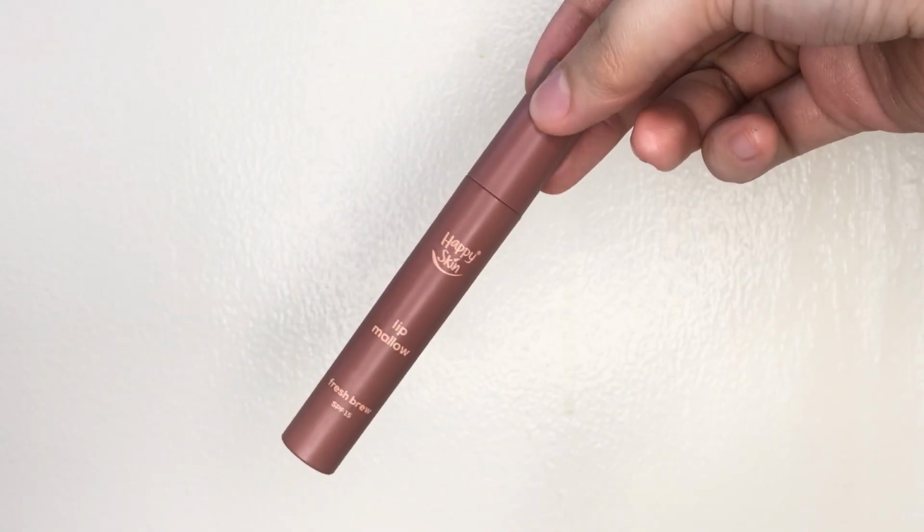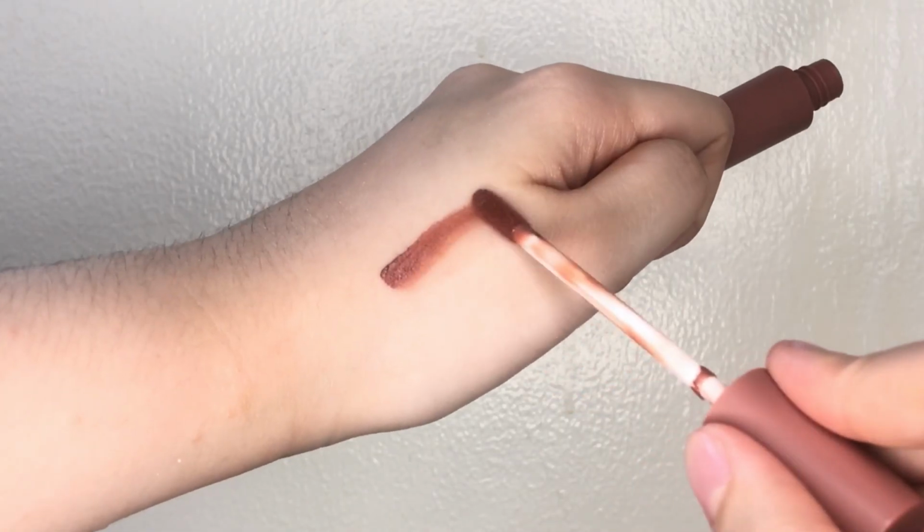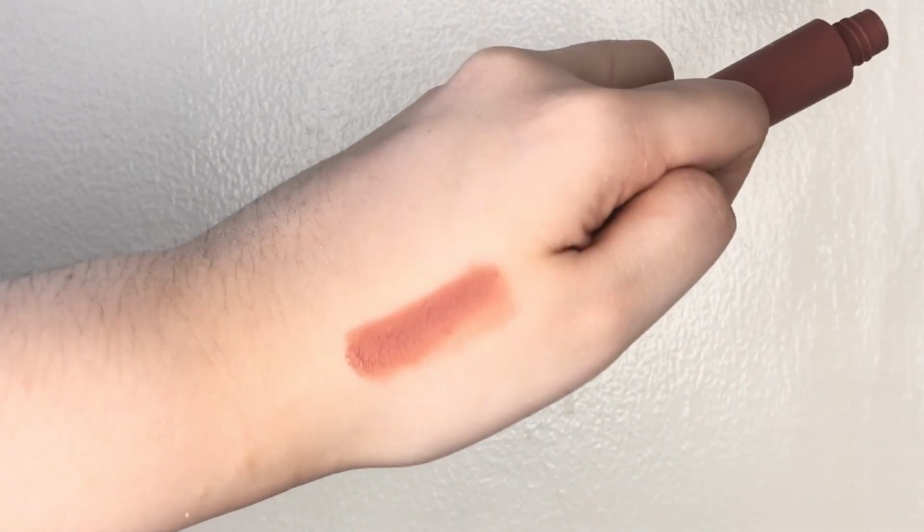And another product that I love, this is a formula I've been obsessed with. I encourage a lot of people to buy it. This is the Happy Skin Lip Mallow. I have it in the shade Fresh Brew. I do love a lot of the shades, but feeling ko Fresh Brew or Iced Coffee is the safest shade if you want to try out the formula.